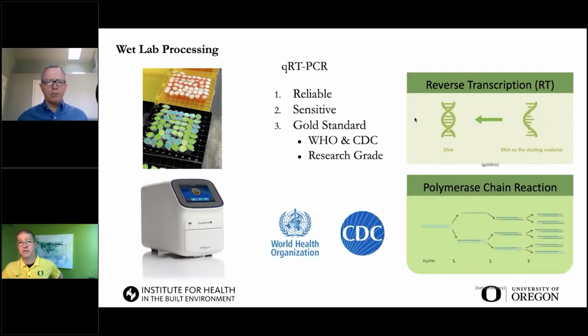Once we have those specimens, we will process them using a quantitative reverse transcriptase polymerase chain reaction. And I'll just have to say, look, I'm an architect and I'm just so glad that I could actually get those words out. It's a mouthful, but really the takeaway here is that these are reliable, sensitive techniques. They're really the gold standard. They're research grade, and there's guidance from the World Health Organization as well as the Center for Disease Control about these methods. It's what we're doing in our research, and it's what we're seeing other people publish.